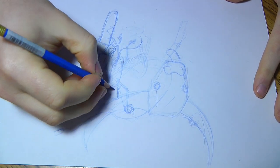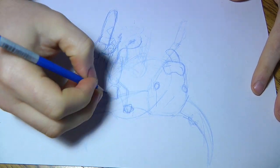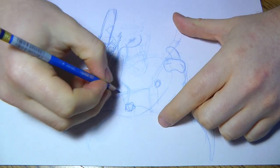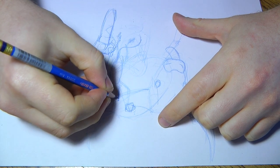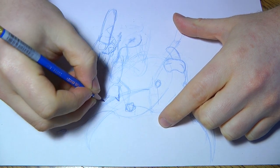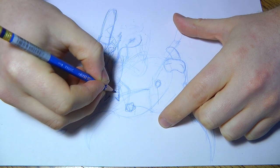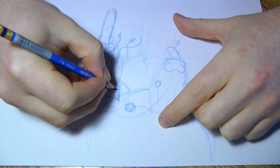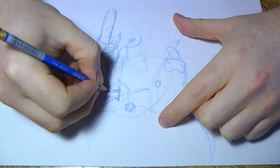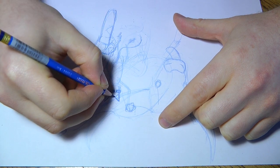All right, now a cat face. I think the cat would be probably screaming. Or, you know what? Instead of screaming, the cat's gonna be playing it totally cool. Yeah, because the cat knew this was going to happen from the start. I mean, he kind of understood that this was going to be kind of a rough day. But he knew, he had an idea of what was going to go on.